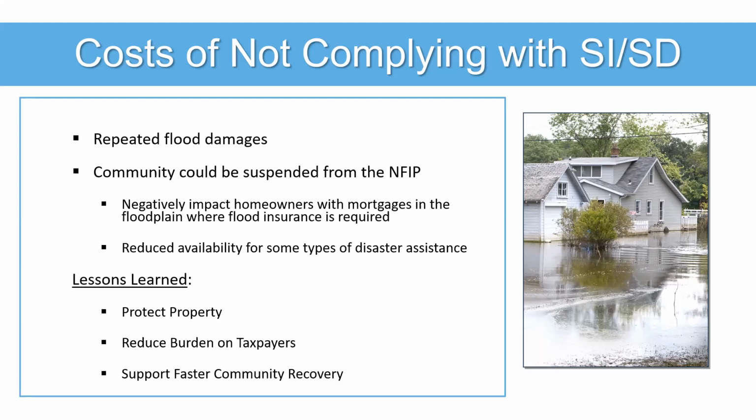It helps to protect property. It makes sure that the burden on taxpayers is reduced because we don't need so much disaster assistance coming in. And it means that communities are going to be more resilient to flooding, and that recovery afterwards is a lot faster.